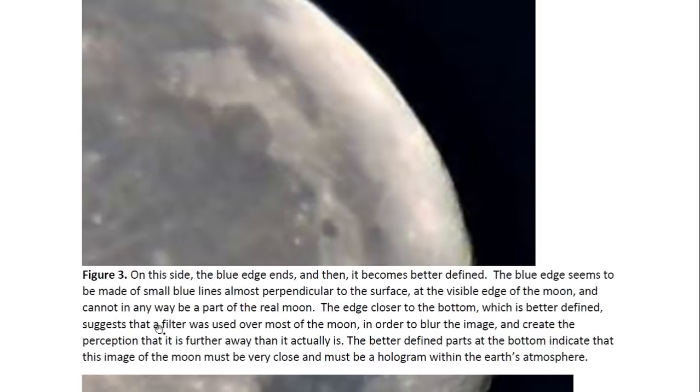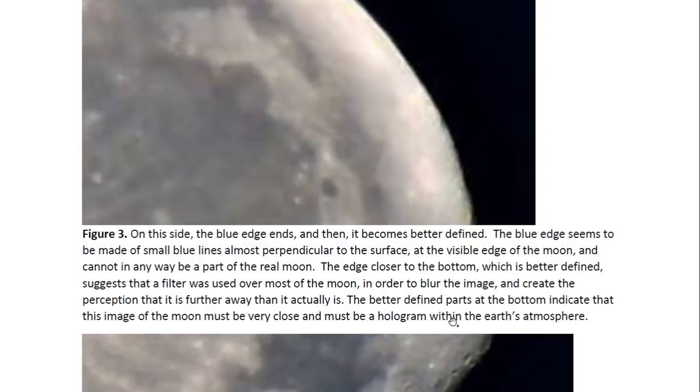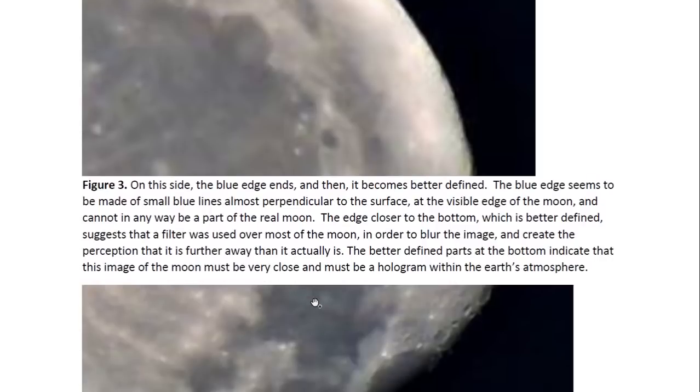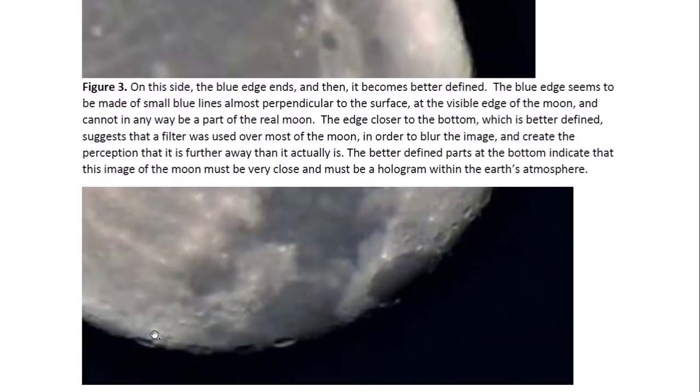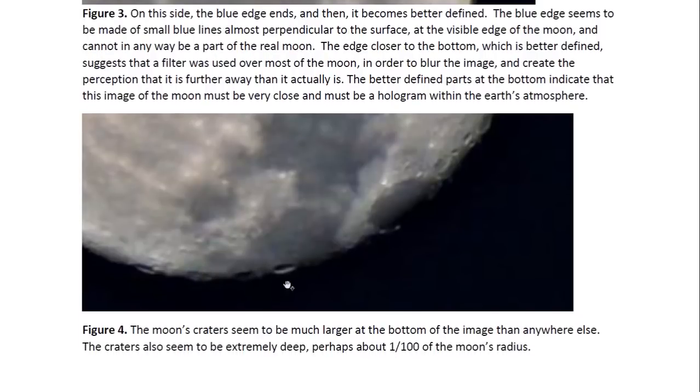And this suggests that there is a filter being used over this image of the moon to give it this blurred look, so it seems to be further away than it actually is. Now, the better defined parts of the moon indicate that this image of the moon must be very close and must therefore be a hologram. And that's these parts here at the bottom. And so this indicates the moon has to be very close and it must be a hologram.